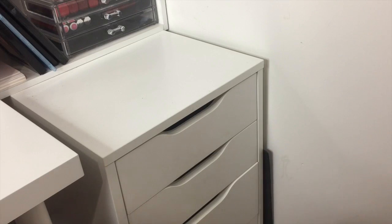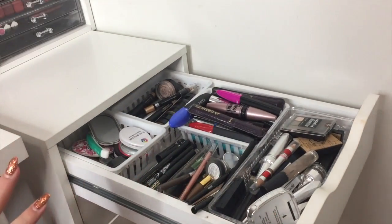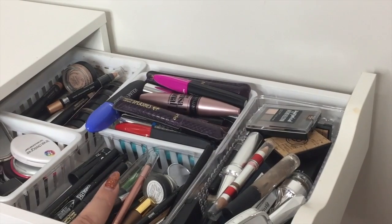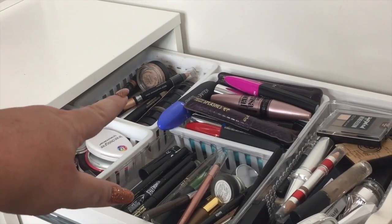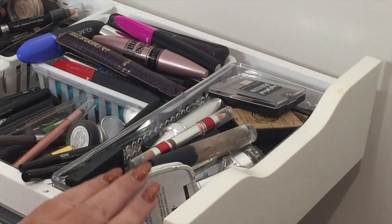Alright, so these are the ones that are really going to be a mission, because there's a whole bunch of stuff in here that I don't want to get rid of, but I do need to make some room for some more stuff. Alright, so this drawer here probably won't be too bad because there's a lot of stuff I can get rid of. So we have eyebrow stuff here, we have mascaras, there's plenty I can get rid of. We have coloured or pencil or gel eyeliners, we have liquid eyeliners, we have some tools there, we have some cream eyeshadow bases and stuff like that. Let's start with the brow stuff.